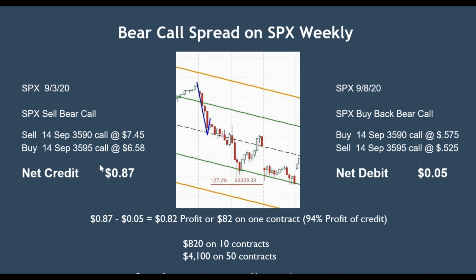Now, if you would have sold naked, you could have profited most of the $7.45. However, you're not going to make as much money as you do with the vertical credit spread, because the market makers are going to require a higher margin because it's a much riskier trade. Therefore, the return on margin is going to be better with having protection with vertical credit spreads, either bull puts or bear calls. You can see the chart here.